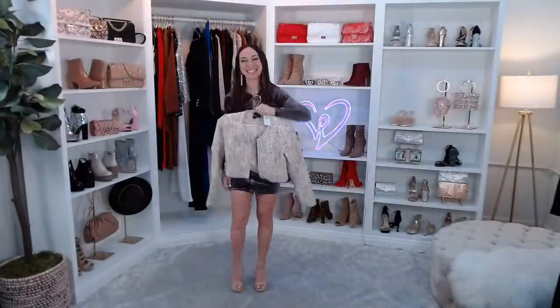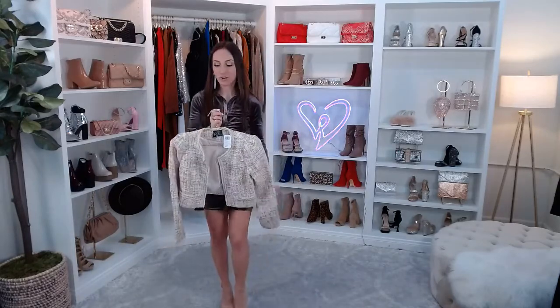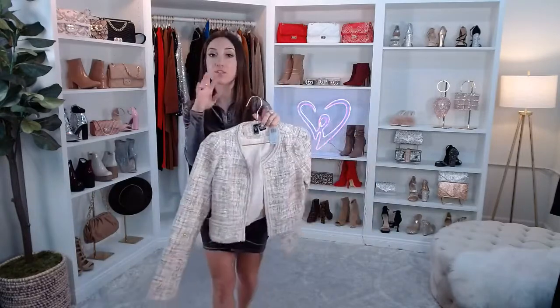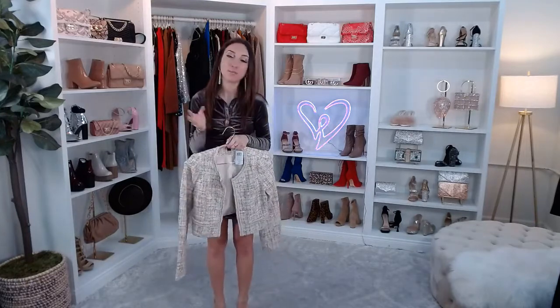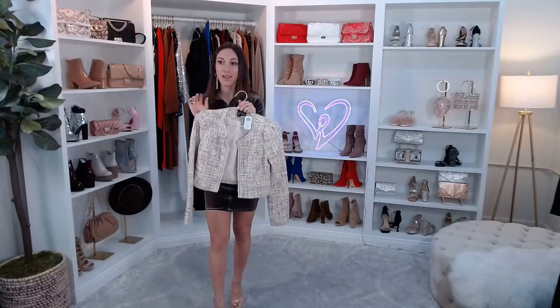Brea Baby tried that on today and she said she likes it. Oh, that's great. Let me know how you thought it fit. This is just super fun. And this comes in small, medium, and large. Just for reference, if you guys are new here, I am 5'1". I typically wear an extra small or a small in Windsor, so I would definitely do a small in this.